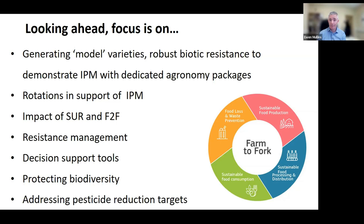So putting in varieties that are resistant, ensuring that there is an appropriate and suitable rotation, these are all parts of successful IPM strategies. The impact of the SUR and Farm to Fork will be significant. There's no point in trying to doctor it up in any other way. And that is work that we will be looking at in the near term, to look at the social and the economic impact that it will have, and most importantly, to look at the measures to mitigate those so that the profitability is maintained.